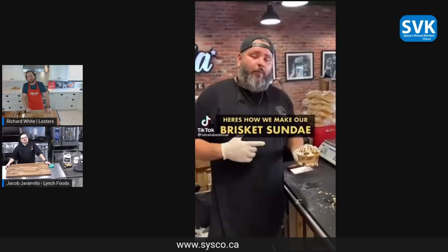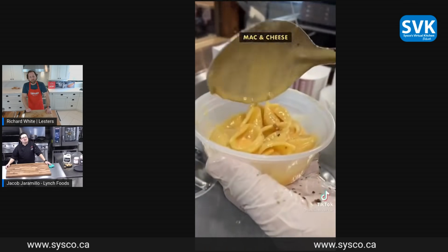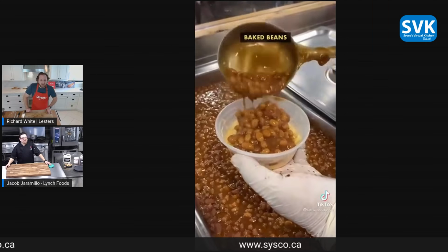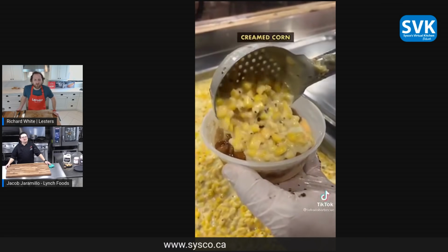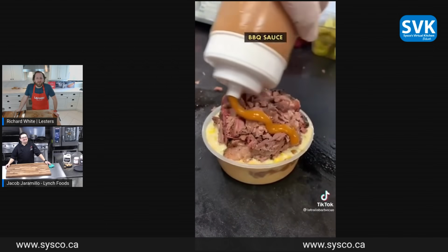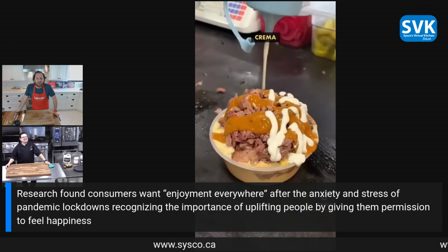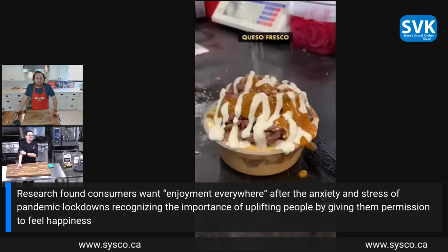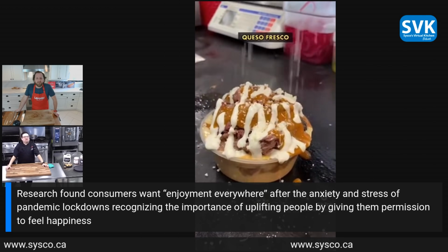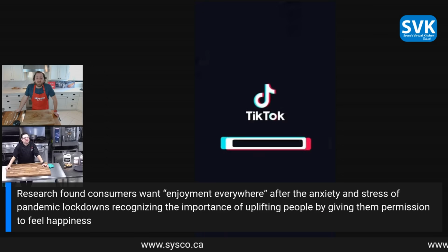He's asked if our brisket sundae is a dessert. Here's what it really is. Pasta, beans, creamed corn. Yes, the resistance. Oh, and barbecue sauce. That's the sundae. Look at us, all a little bit of crema. Fantastic. Oh, queso fresco. That looks delicious.